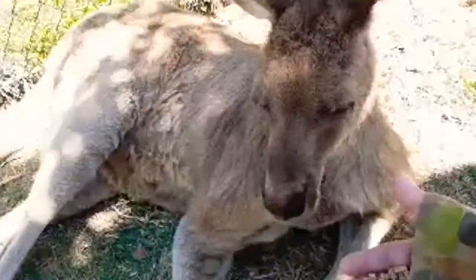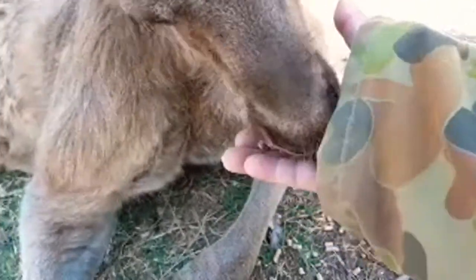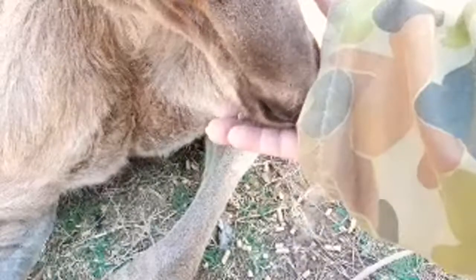And these roos here are domesticated now. That's why we can feed them. They used to have human company. So our roos are eating.